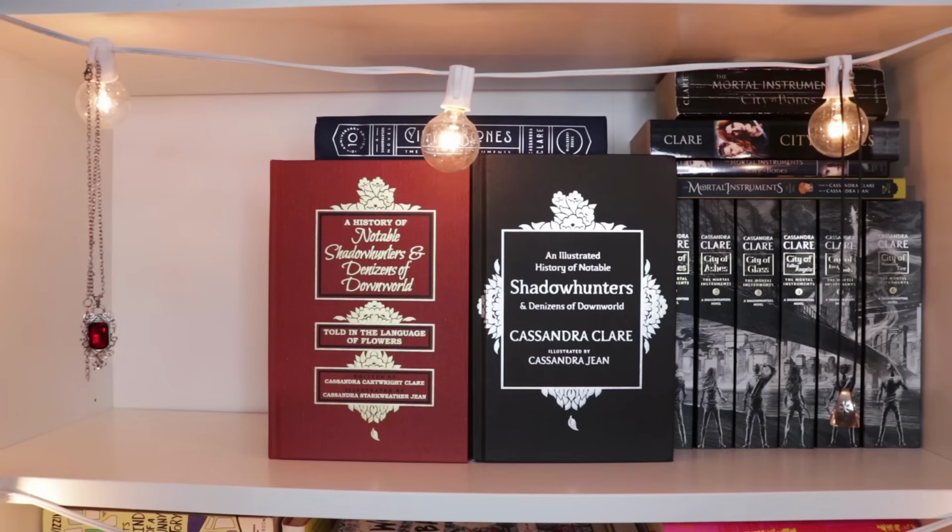So these are two different editions of An Illustrated History of Notable Shadowhunters and Denizens of Downworld. This one is the original one that I pre-ordered off of Topatco.com when it was first released, and I believe that this is the UK edition. There's literally no difference between them. They have the same character profiles and photos inside.